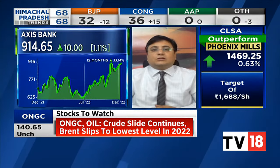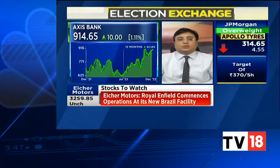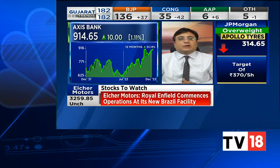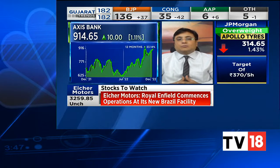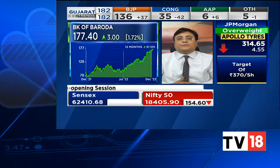So the top pick in the private banking basket would be Axis Bank. There I think one can initiate a long with a stop loss around 900 levels. On the upside, the stock is poised for a fresh all-time high towards the 950, 955 trajectory. So Axis would be my top pick in the private banking basket at current levels. Bank of Baroda has given a fresh breakout on the weekly and monthly chart frames, and we have seen a very strong build-up of long positions in stocks like Bank of Baroda, Canara Bank and PNB. So I think Bank of Baroda looks quite promising, keeping 172 as a trading stop loss. 185 would be my short-term target in Bank of Baroda.